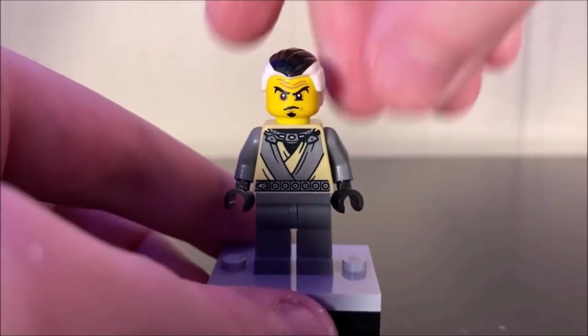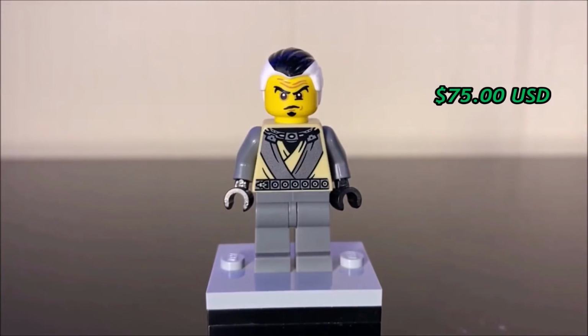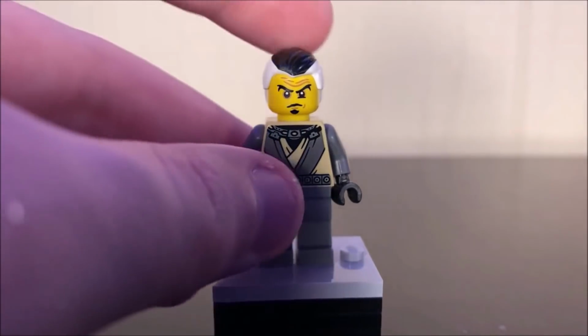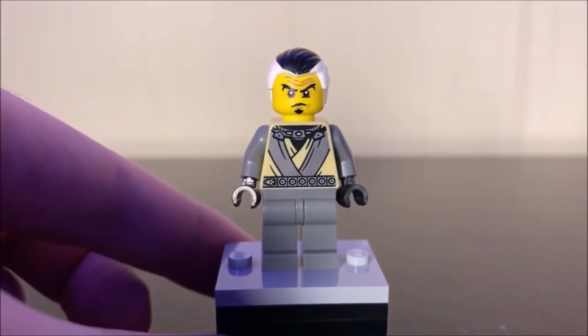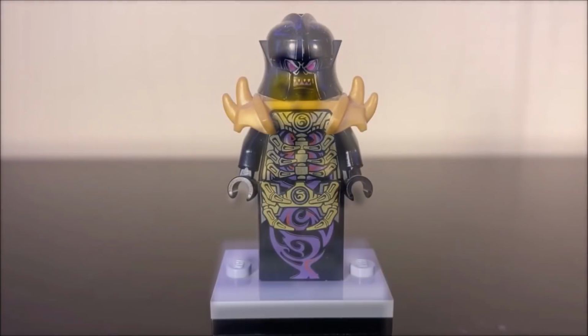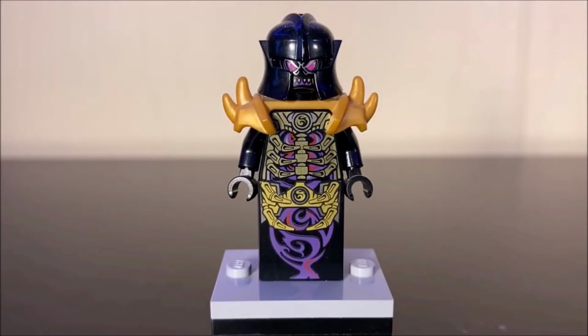On Bricklink, he sells anywhere up to $75, so a little bit more expensive than Lloyd DX, but I only paid $40 for him. So if you can find him for a little bit of a cheaper price, I'd recommend picking him up, but like I said, the cheapest I could find was $40, and he sells all the way up to potentially $75 on Bricklink. So like I said, kind of a rare figure here. The Elemental Masters are very much desired among Ninjago fans, and this guy might be the rarest out of all of them. Next up here we have the Golden Master Overlord, otherwise known as the Overlord from Season 3.